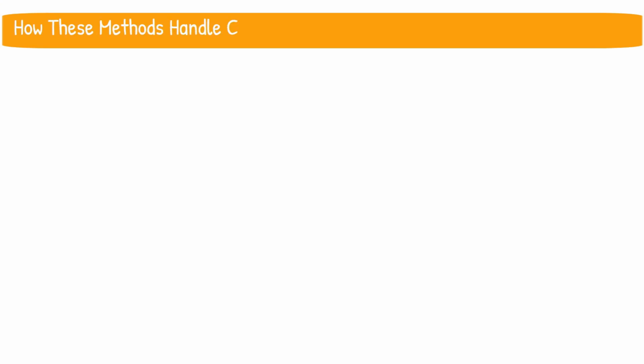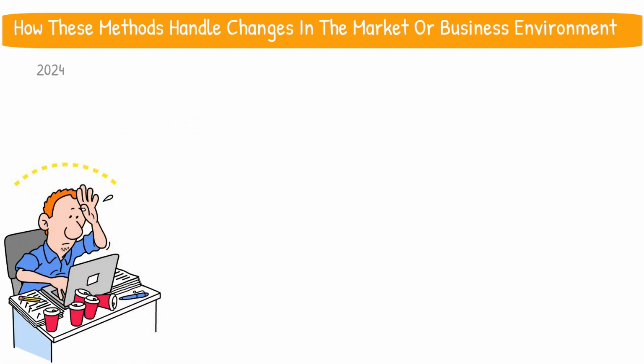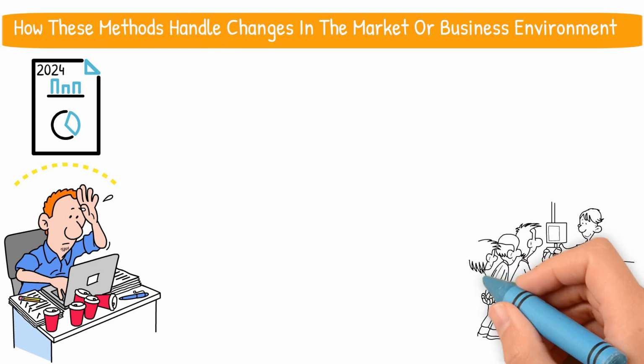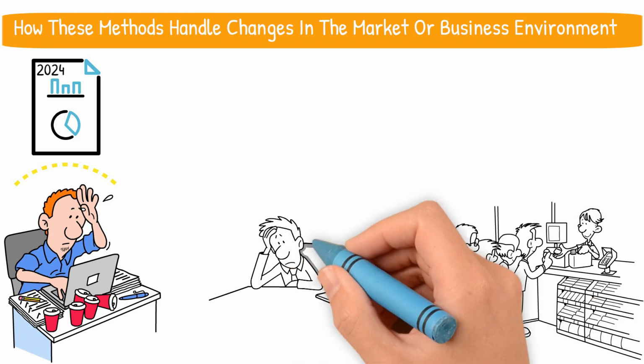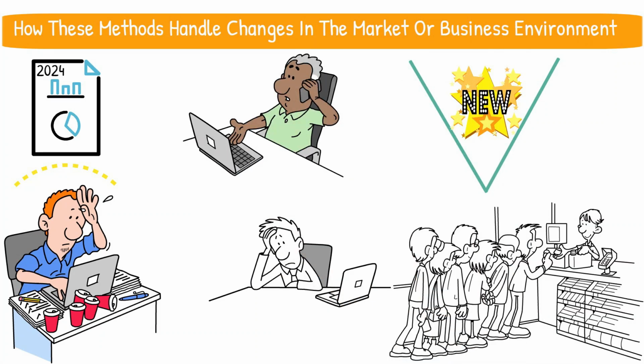Another key difference is how these methods handle changes in the market or business environment. Incremental budgeting is less responsive to change because it's based on last year's numbers. If something major happens, like a sudden shift in customer demand or a new competitor entering the market, it can take a while for the budget to catch up.